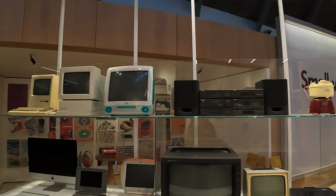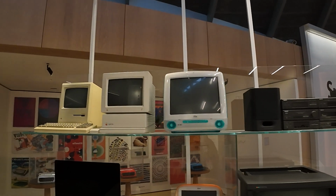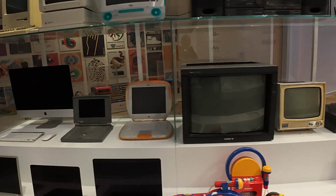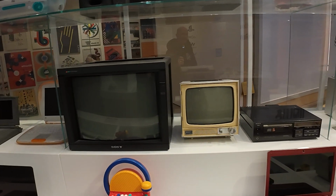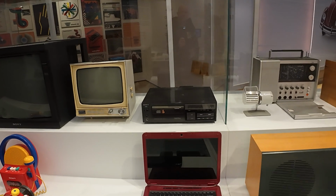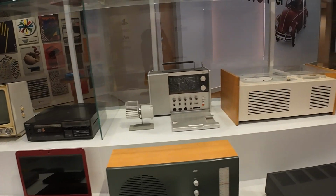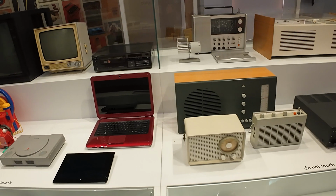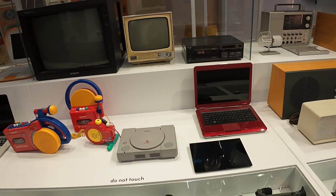as well as computers, the iMacs, I remember those in all the different colours. Then you've got the PCs, massive great TVs. Oh, that looks like a video. Oh, it's compact disc. Cool, that was big for the time. Record player. Laptops, Sony PlayStation.